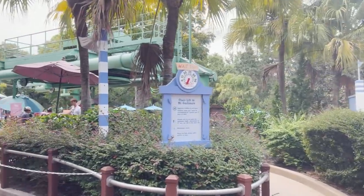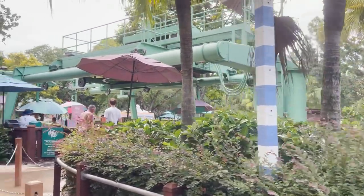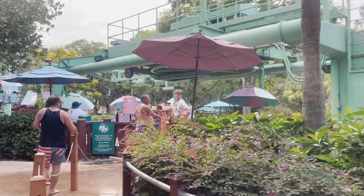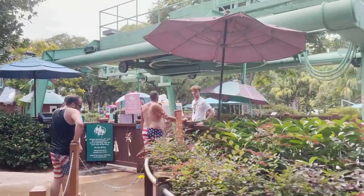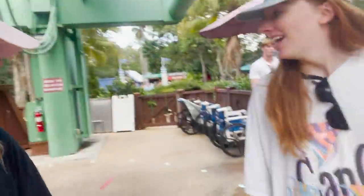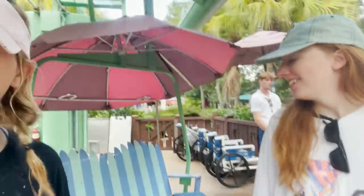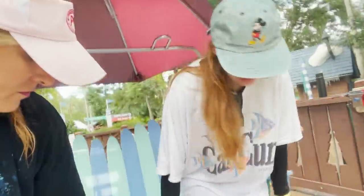All right, now that we've had a delicious lunch, it's time to take the chairlift up to Mount Gushmore. Mount Gushmore. And ride some more slides. I'm nervous. This part always stresses me out. I'm just glad I'm not doing this on skis. All right, Chris, go ahead and take a seat. That part's automatic. My feet got stuck. I don't like that part.